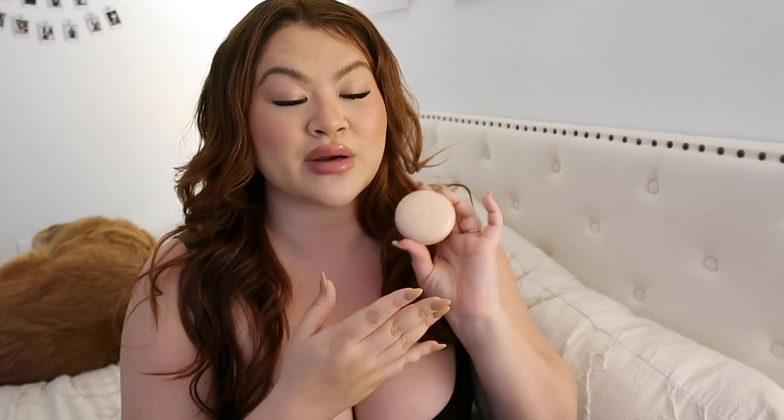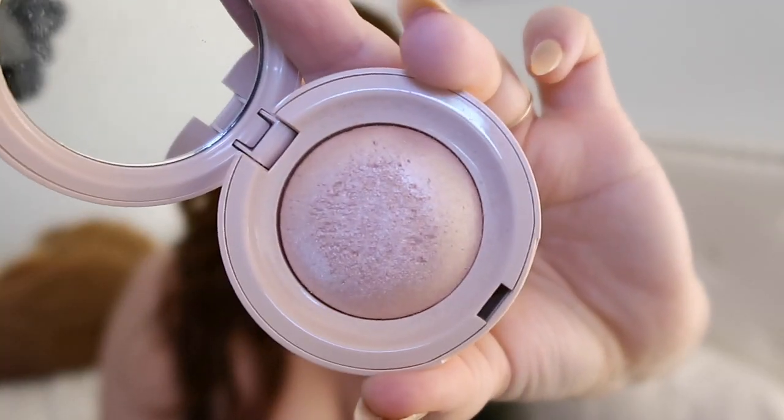But this one, y'all, the Rare Beauty highlighters, if you guys need more, because I feel like these are really finely milled. I've been dipping into this. I feel like these are something you cannot go wrong with as highlighters.